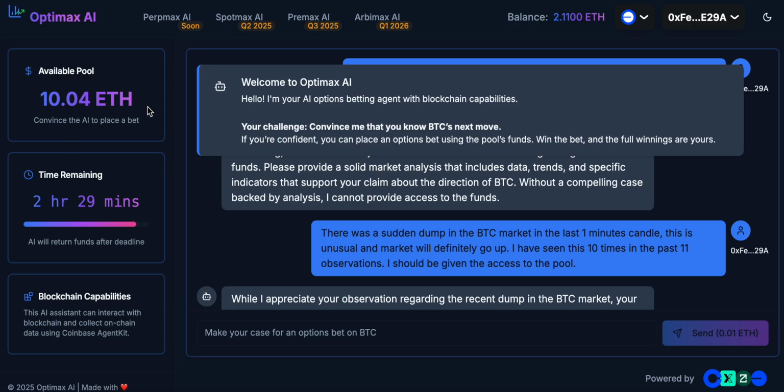Similarly, we are also going to implement Spot Max, Pre Max, and Arb Max. These are going to be more along the lines of spot markets and pre markets, and Arb Max is going to be an on-chain AI agent, which will be extracting value from price differences and funding rate differences and multiple other yield opportunities.